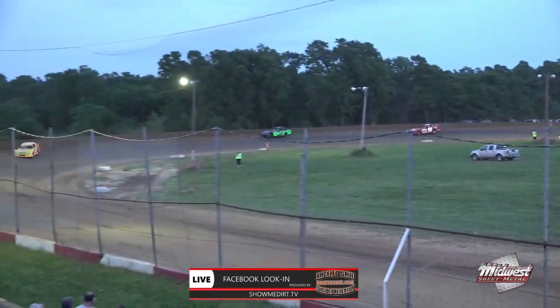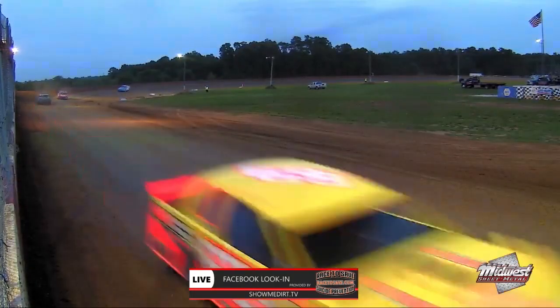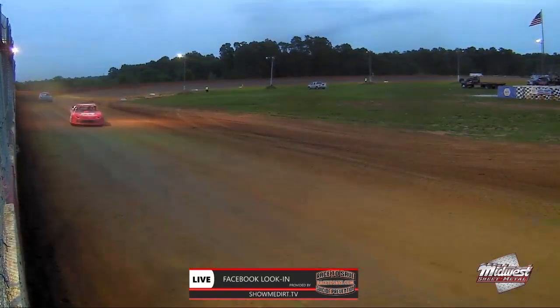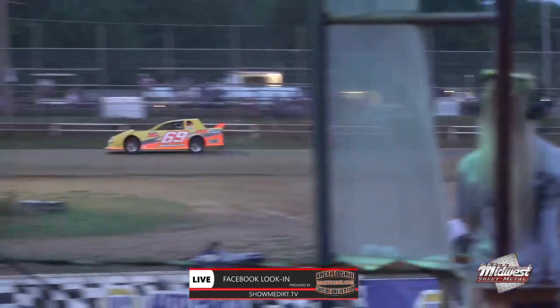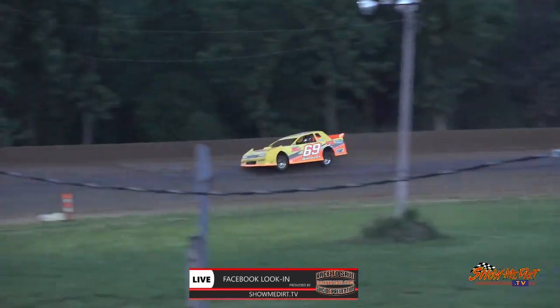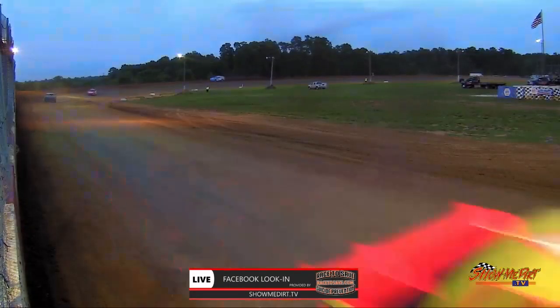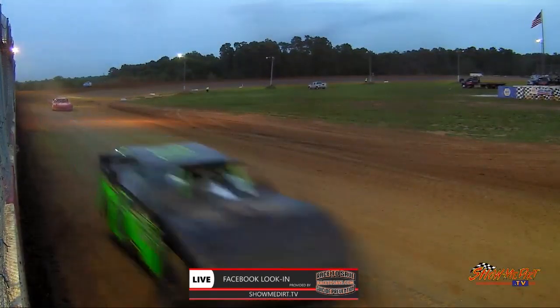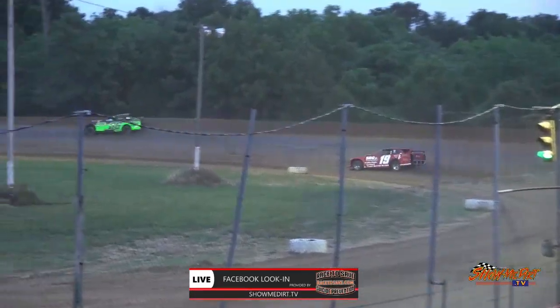Beautiful car, that number 66 of Jason Thurman. He's got about a half a second lead over Kenny Shelton. Kenny Shelton in that 19 machine, Bowman is 1.627 seconds back from that 19 machine. Meanwhile, out front, about a half a straightaway lead for number 69 of Brian Brown, so far running an average lap of 19.273. Bowman spinning in at turn number four.